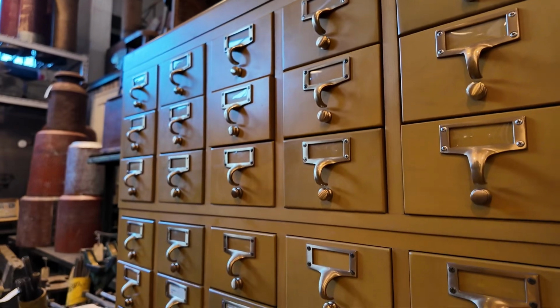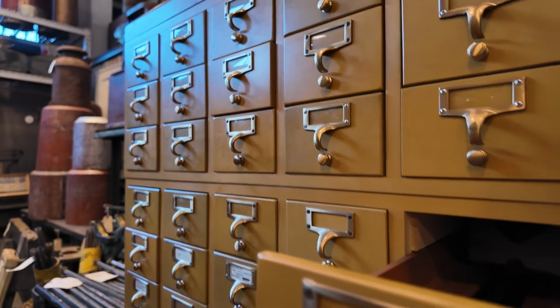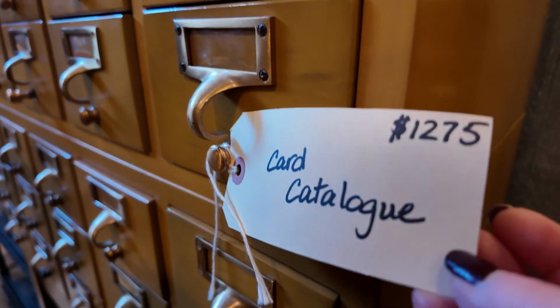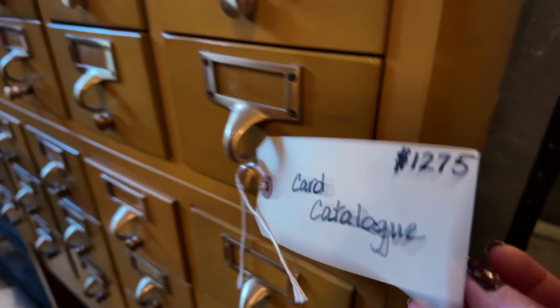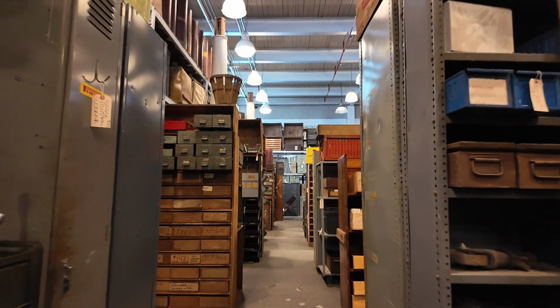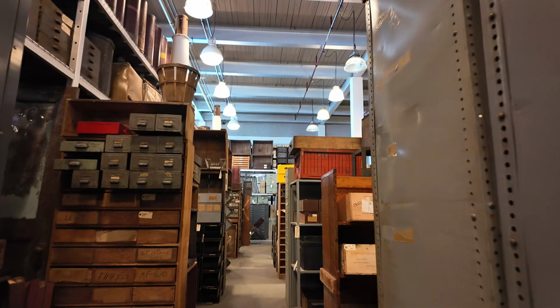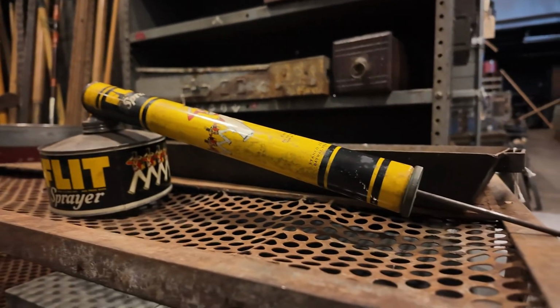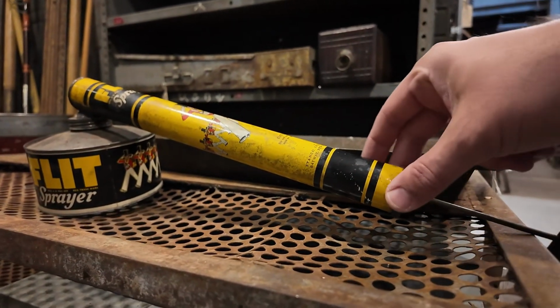I love these old filing cabinets. You see a lot of them here at Mongers Market. They say this was our Google. Yes, the card catalog. That was our Google when we were growing up. When you're walking through here, they're all different booths, and they're all in different sections. Right now we're in the architectural salvage, industrial salvage. There's so much to take in, so much to look at. I can see why it has become a popular destination.